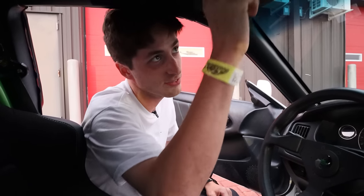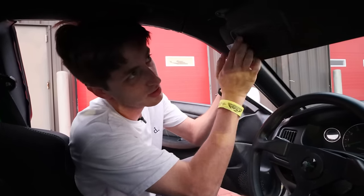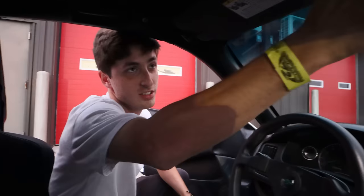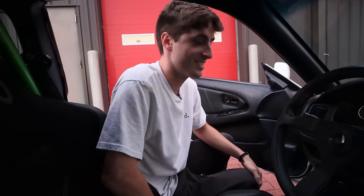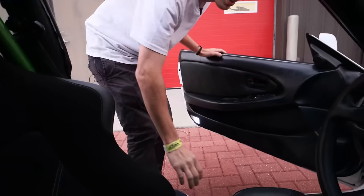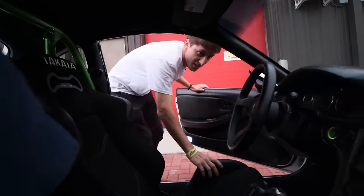These are Scion TC sun visors because they're a little bit larger. The mirrors actually work. It has an extension that comes out. LEDs and the dome lights. This was originally gray, I rewrapped it black myself. Huh. There's just so many little things. Small things. I mean, this is your hobby. The door cards, all that. Even these lights, too.